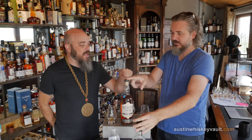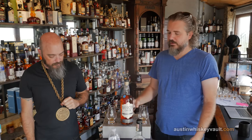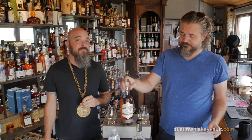Yeah, on the nose, I'm finding more cinnamon on this one. Yeah, because I added water and the cinnamon jumped to the top. Okay. But without water, the cinnamon's an accent. Of the two, I'm preferring this one. Yeah, me too.